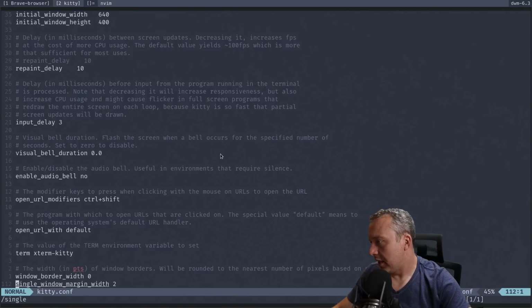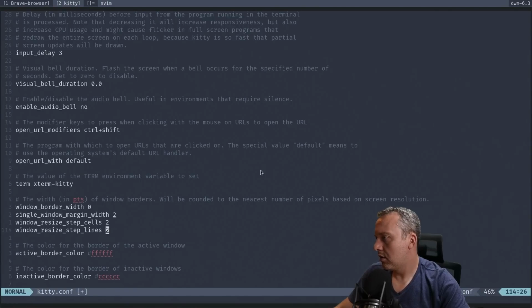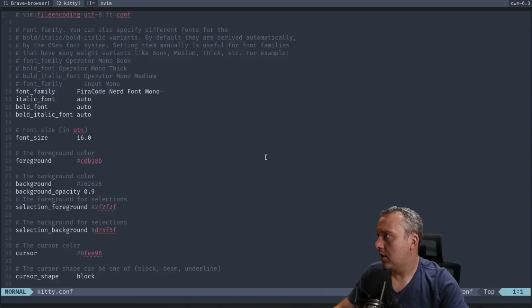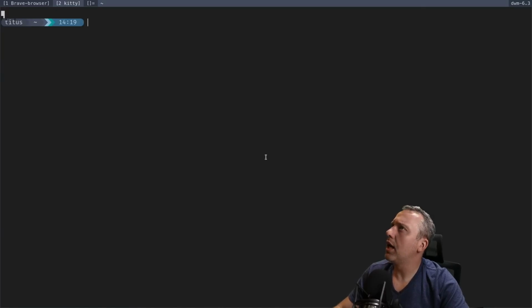Let's try the cell height next. It's got to be, let's just see what the step. I think it's the step here. Window resize step cells and lines. Let's see what that does. No, that still didn't fix it either. What did that do exactly? We still have that little width there. That's a little odd.